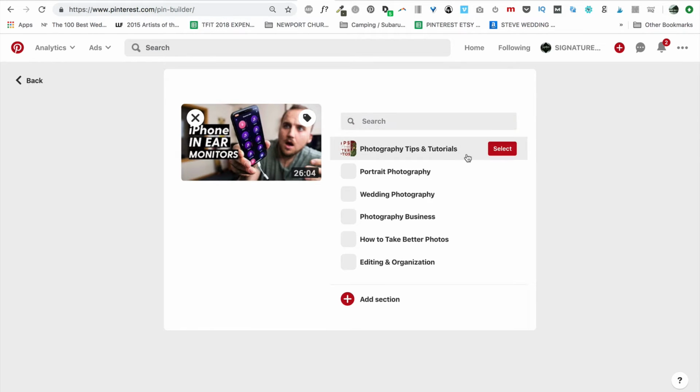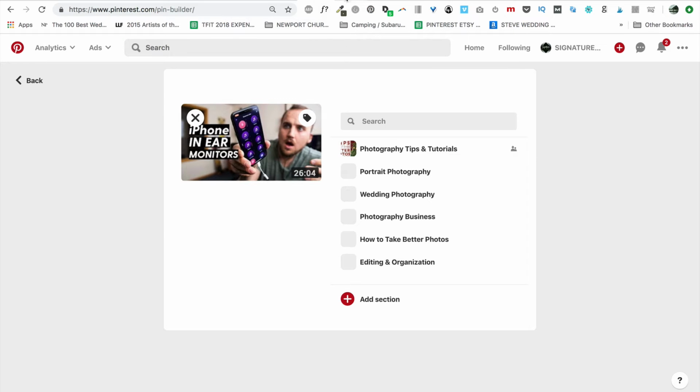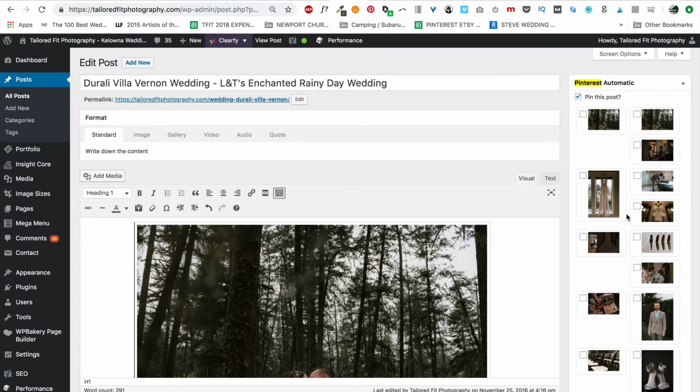It's a process, right? So it takes 10, 20, 30 seconds for you to make one single pin. Now imagine doing that hundreds of times. It adds up and it takes a long time. So you can only pin so many images. Pinterest for WordPress changes your life because it allows you to automatically pin all of your images from a post to whatever board you specify automatically. And it's amazing because it actually spaces them out.